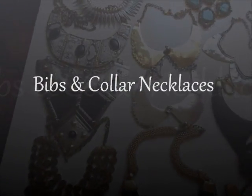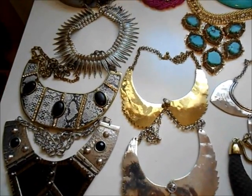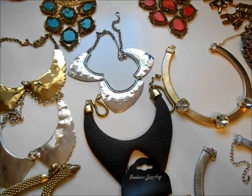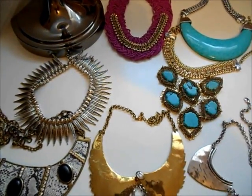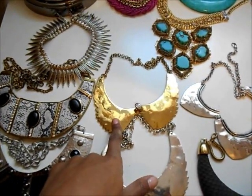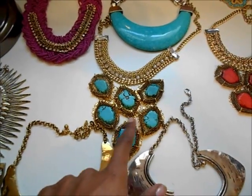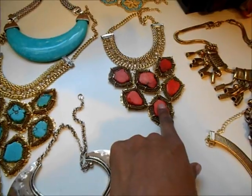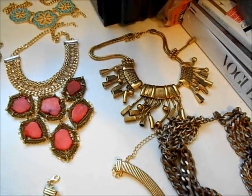Okay, so right now we're gonna look at all the bib slash collar necklaces in my collection. Some of them you guys saw from my favorite necklaces video, but some of the ones that you didn't see and you might not remember from outfits of the day are like, this is one of my favorites. This gold one I haven't actually worn yet. This was a beautiful summer bib necklace that everybody loved, and I also had it in this color, which I didn't wear yet. Another really beautiful statement piece that I've worn in an outfit of the day video.